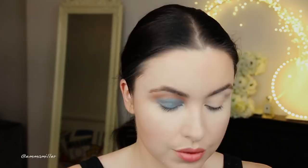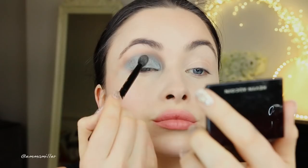So I found the silver that I wanted. It's looking a little bit busted. It's from Kevyn Aucoin. That shows you how much I love it and use it. So this one is in 204 Golden Frosted. So I'm just gonna go over that with the silver. This is the MAC primer. Just put that over the top.